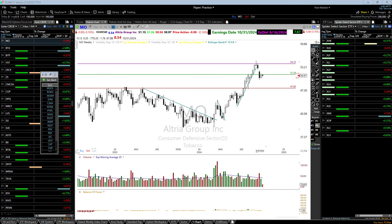Something I do pretty regularly on these trades if I'm trading them with options: I always hedge around earnings. Jack, yes. I'll explain that really quick, but this requires a little bit more time than what we have for the class tonight.